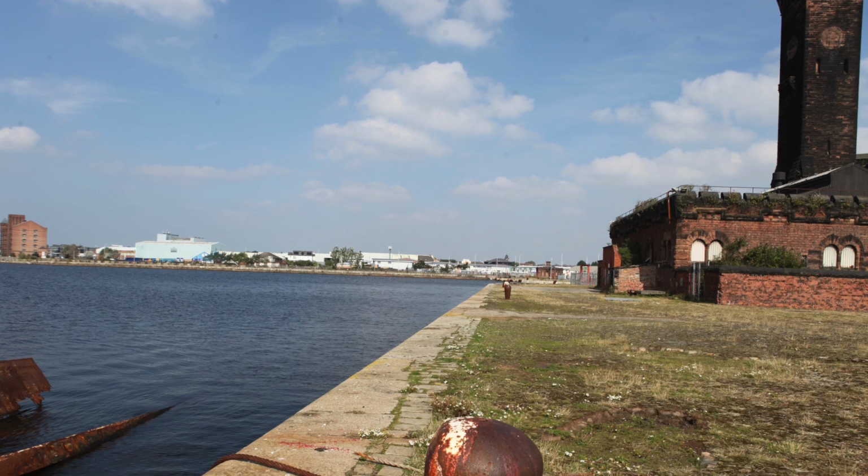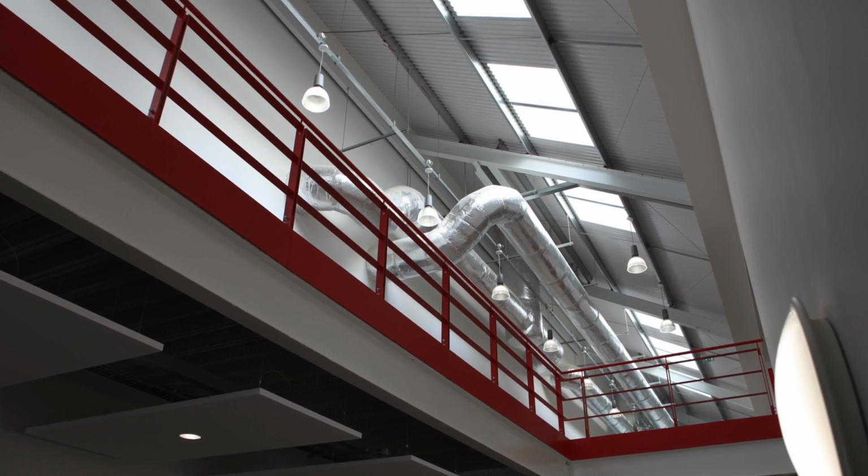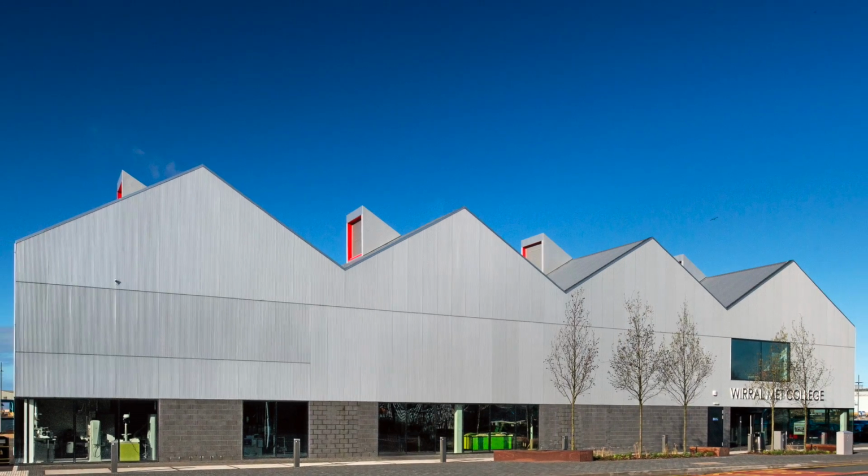So as you can see, it's a fantastic dockland site with some fantastic existing dockland heritage. And what we wanted to do with the building was bring in some of that into the building and create a building that feels part of this historic landscape and reflect both the use of the building as a construction centre, but also bring in the historic dockland setting.